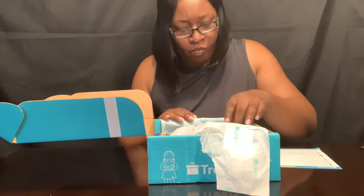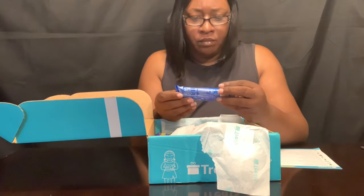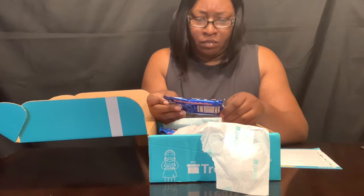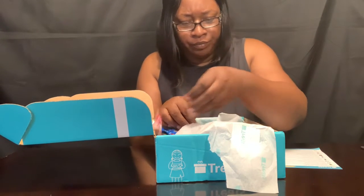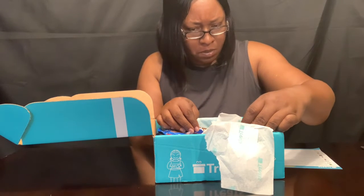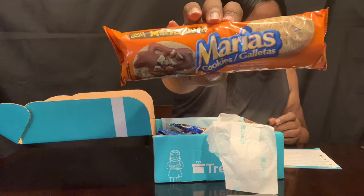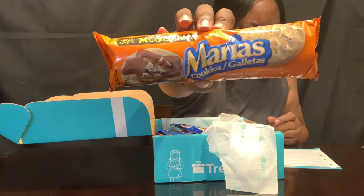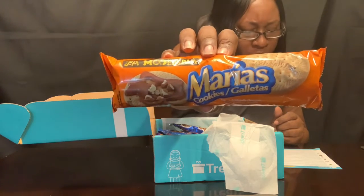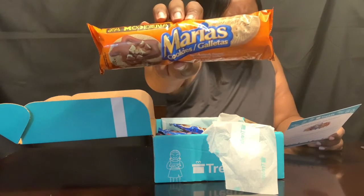Okay, the next treat I will be having, guys. Oh, wow. Oh, my God. I don't even know. I'm gonna try this, y'all. It's called a Maria cookie. Okay, this right here was made with wholesome ingredients like egg, brown sugar, and milk.